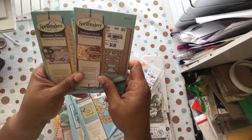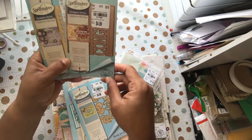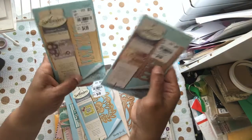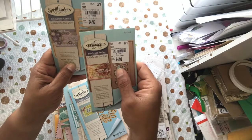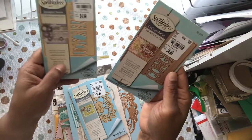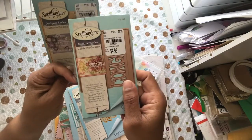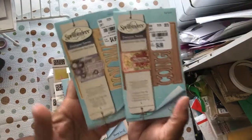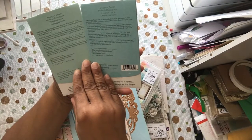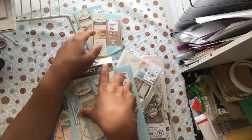So the first one is the congrats pop-up, and this is by Marisa Job. $4.99, both of these are. And it's 217-4991. And then the thank you pop-up, the last two digits is 93. So the first part is the same, 217-4991, and this is 993. The Spellbinders number is S3246 for the congrats, and it's S3247 for the pop-ups. So they're like 3.5 each by 3, I think, something like that. Yeah. So that's the dimensions, and like I said, you can use those for toppers as well.